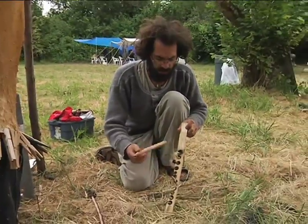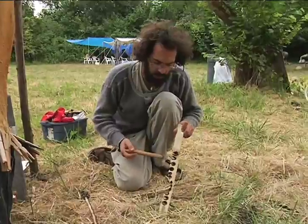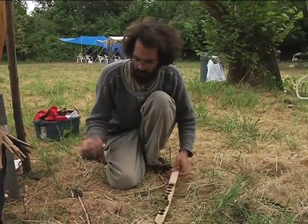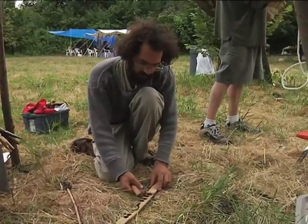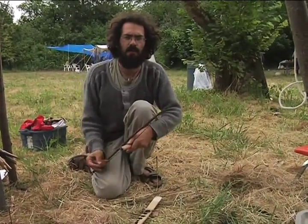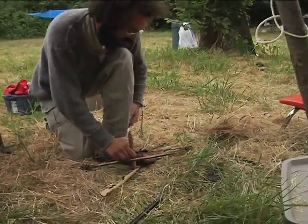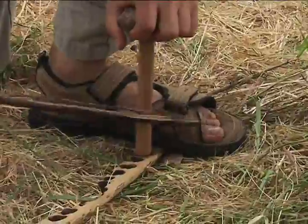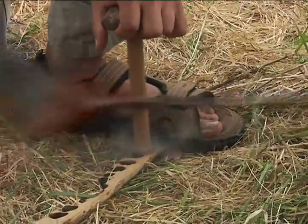Two sticks together. This is the spindle and this is the hearth, and when you rub them together, it produces all this char. And that char falls into this little notch here, and that forms your ember. You put a little piece of bark or whatever underneath to catch the ember you're hopefully going to make. Just take your spindle, twist it into the bow like so, and then you just go back and forth. You can go fairly slowly to start with if you want, but after a while you just get used to doing it faster.